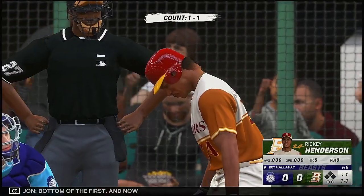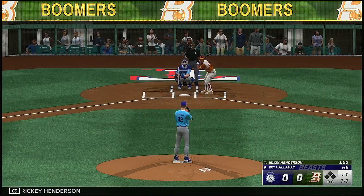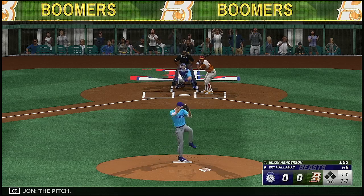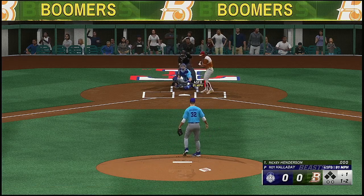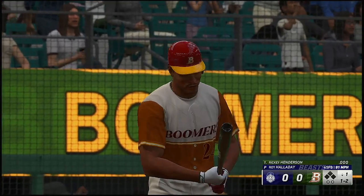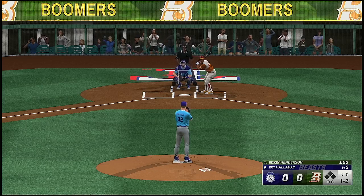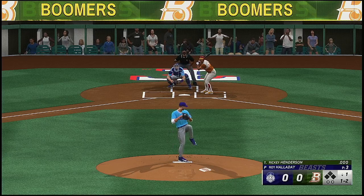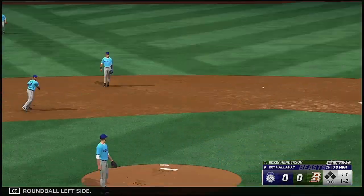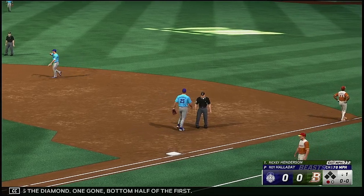Bottom of the first, and now Rickey Henderson, the left fielder. Rickey Henderson. The pitch. One ball, two strikes. Ground ball, left side. Fires across the diamond. One gone, bottom half of the first.